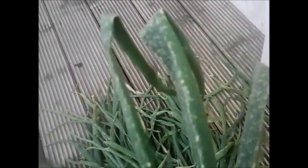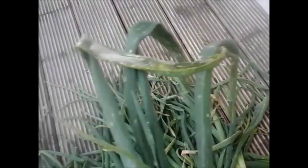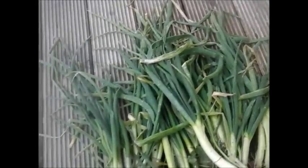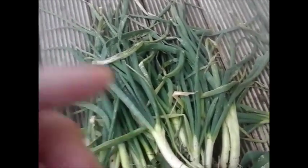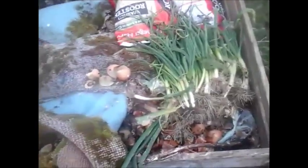And you can combat onion thrips by using pesticides. You can buy certain pesticides for them, but you don't want to use them too much or they'll become resistant. So if it flares up, just use some pesticide to get rid of them and then stop again. I'm going to throw them all out. They're all ruined with these onion thrips, so I'm going to just dump them in the compost. Yeah. Onions in the compost now.